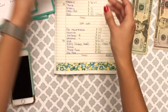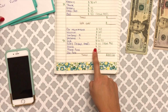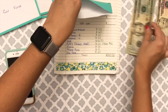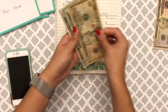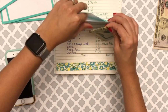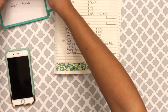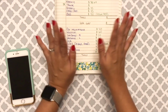Now I'm using this for birthdays and for Christmas. So whenever I can, I will always add more into the gift funds. But for right now, it's gonna be that. I did get some questions on why I leave some of these items blank, and honestly, it's based on privacy. I feel like I shouldn't have to share all that I do on YouTube, so I'm not going to. So this is for the phone. Okay, car fund is 60.